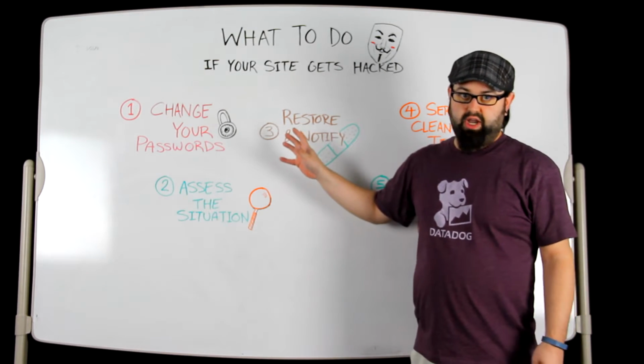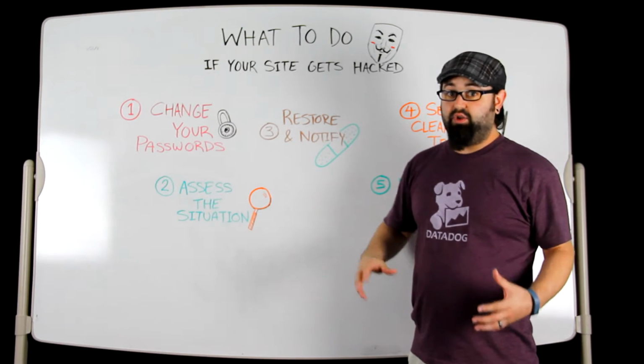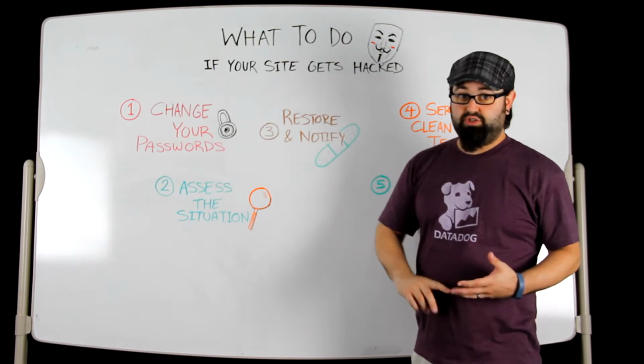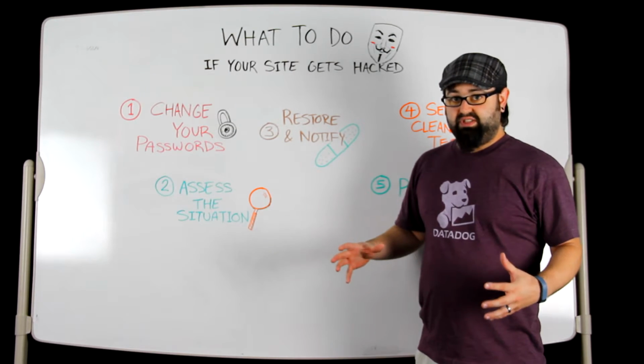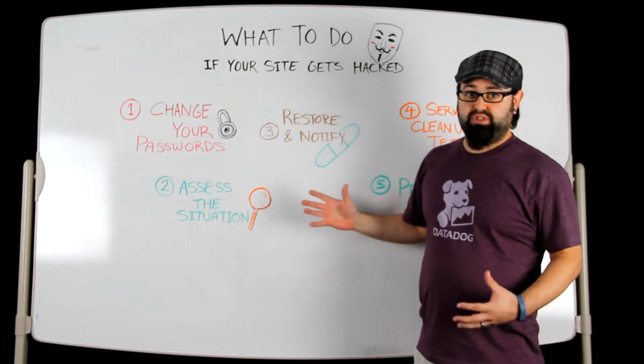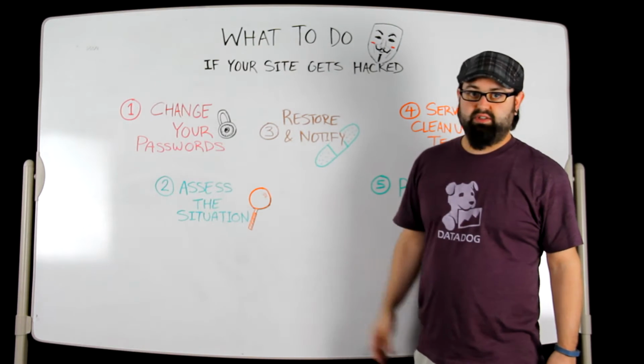After you have all your passwords changed, you're going to want to step back and assess the situation. You have to know exactly what the hacker did, what he had access to, what they could have gotten into. Once you have this assessed, then you'll know how you're supposed to proceed from there. It's going to greatly change all the rest of these steps based on how you assess the situation.